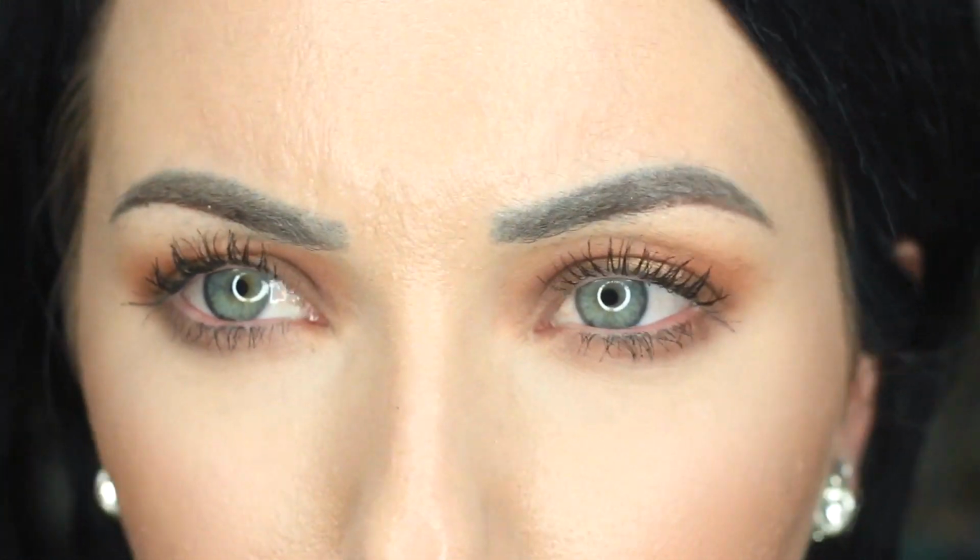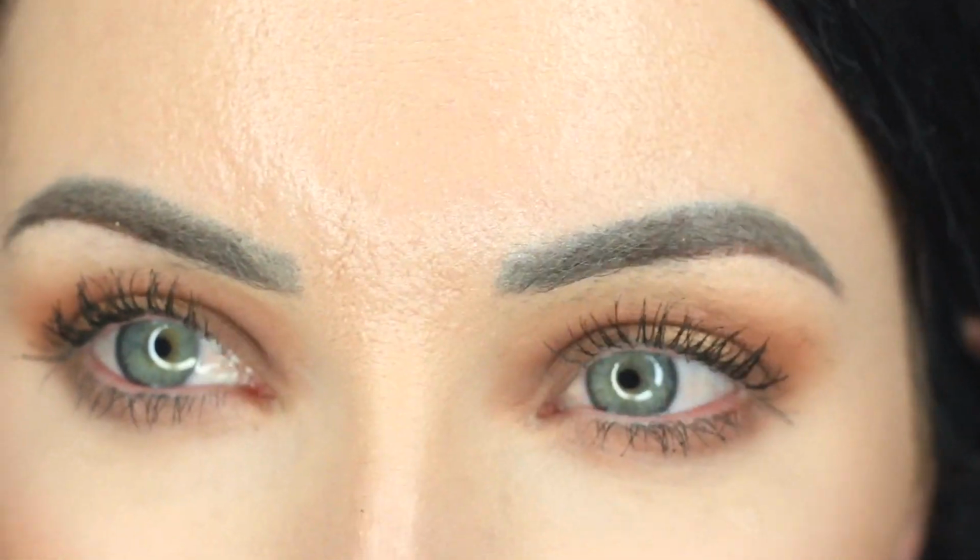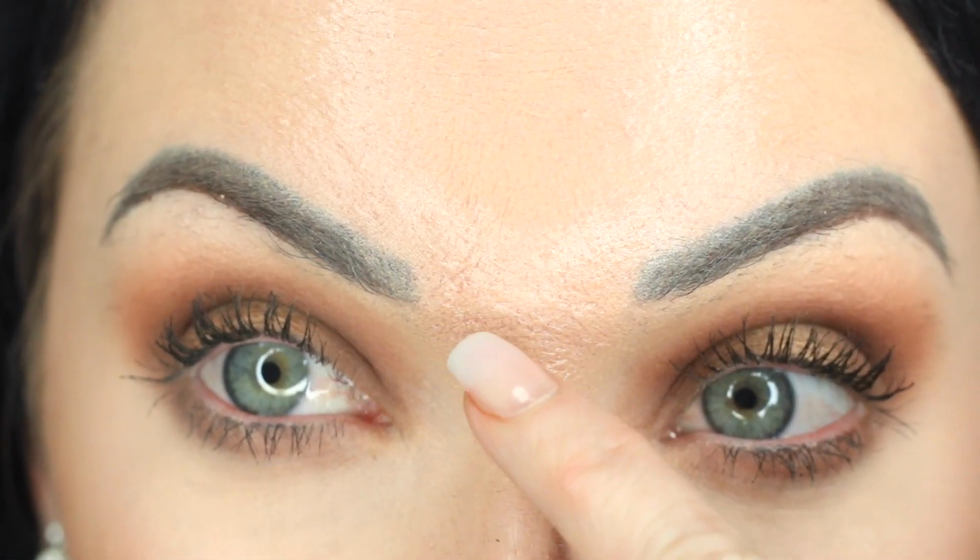But I'm turning down the lights and getting really up close, so hopefully you guys can see. I don't know if you can see. So it's breaking down a little bit right here on my forehead, and then around my nose there, hopefully you can see. And I am very shiny. I think if I set this with the powder, I'd probably be good right now.